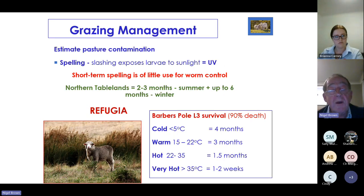We've talked about grazing management to some extent the other day. It's a question of preparing pastures. And because we're looking at the spring pastures where the sunlight is there, the UV's coming through, but we could get warm, moist conditions. We want as much grass as we can get to be growing at that time of year, which is counterproductive as far as worm control is concerned.